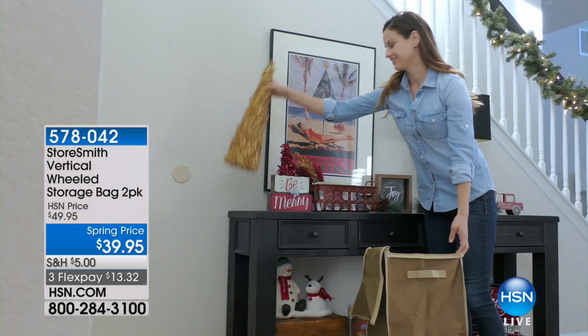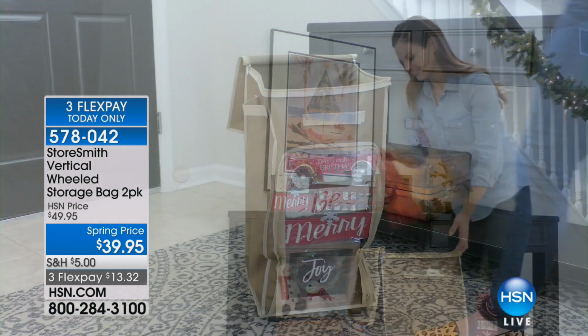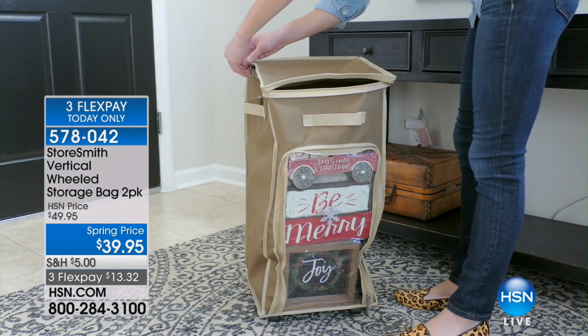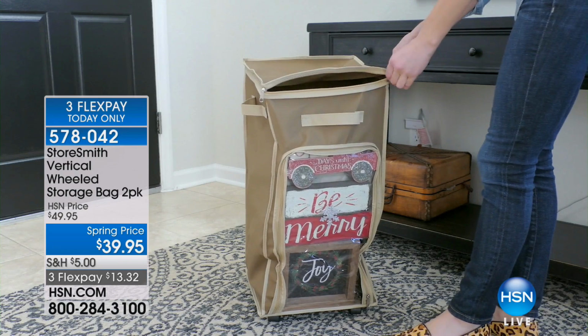We're going to start the hour with a very ingenious idea. This is rolling storage. Rolling storage that can be for anything. It could be for laundry. It could be as a gift wrapping station. It could be for clothing. It could be for crafts. There's a million different ideas, and we'll try and get through as many as possible.